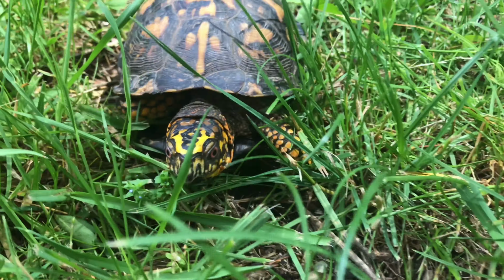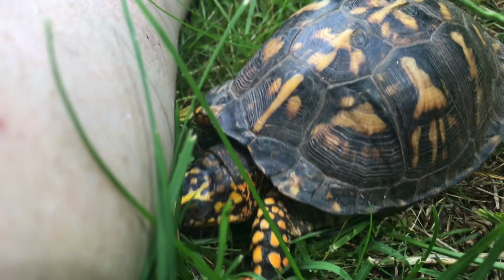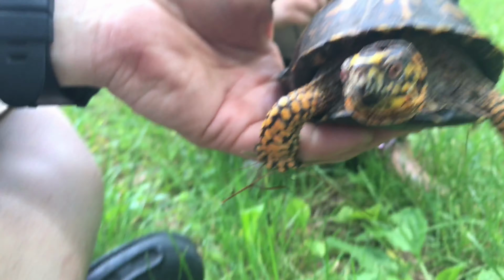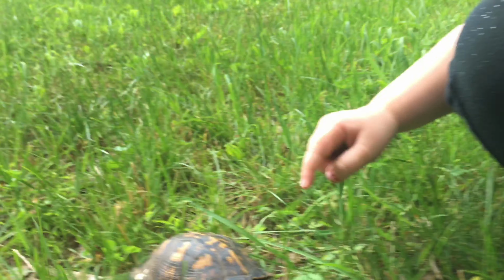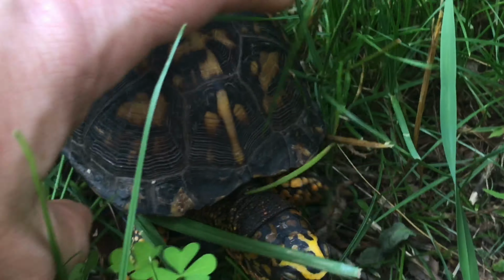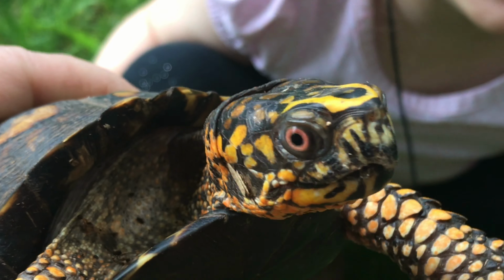Oh, here comes Rocky. Hi, Rocky. Oh, he's trying to go underneath my leg. What are you doing? You can't go underneath me. Rocky. Okay. There's Rocky.